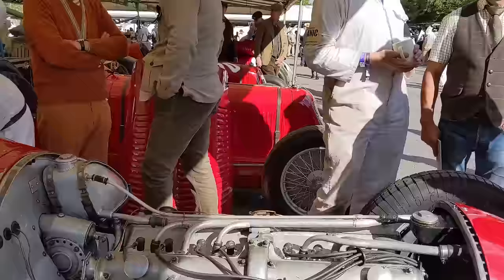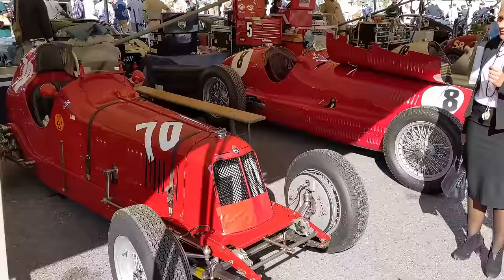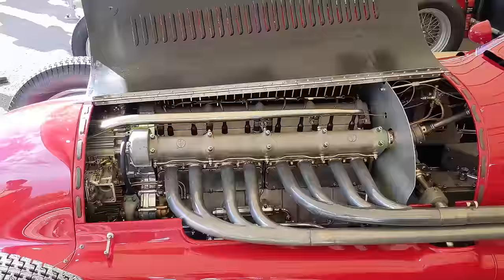Keep going here on the Maserati line, why not? 8CM. It's another 8-cylinder Maserati. 4CM and 8CTF from 1938. Let's look at this 8CTF engine. Wow. Totally different from the 308 up there. The timing gear on the front. Automotive jewelry. Look at that. Look at those exhaust pipes. Wow. Well, that blows me away.